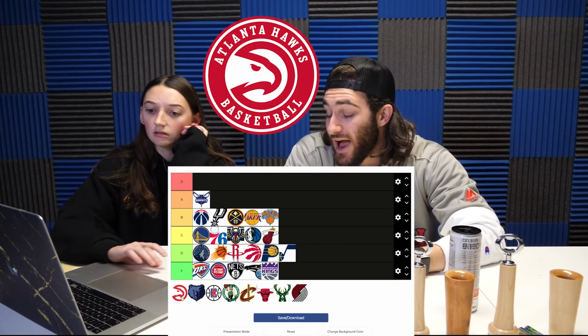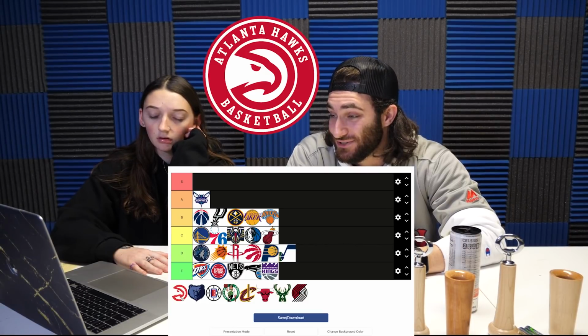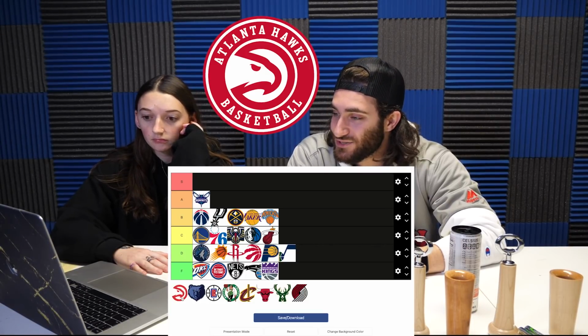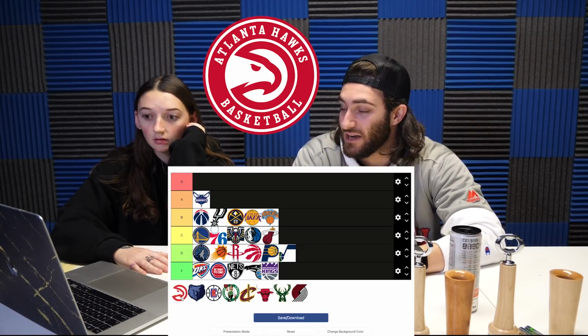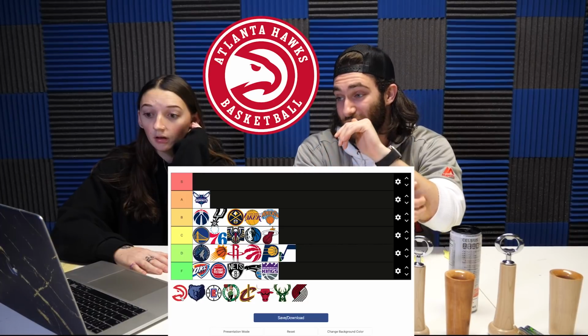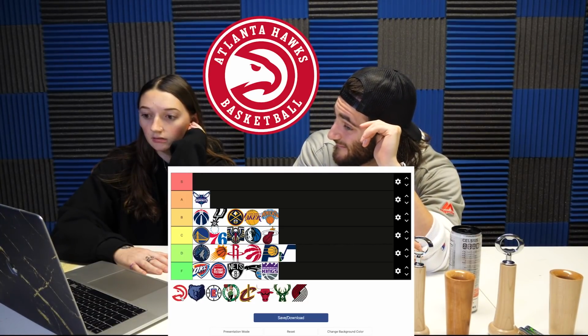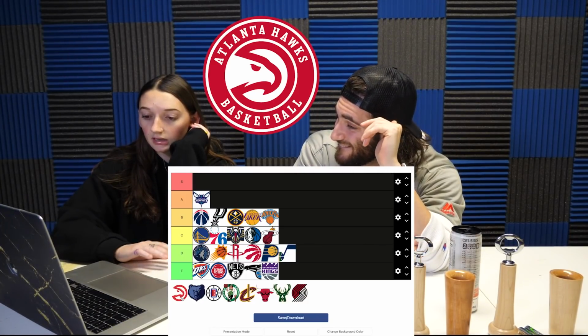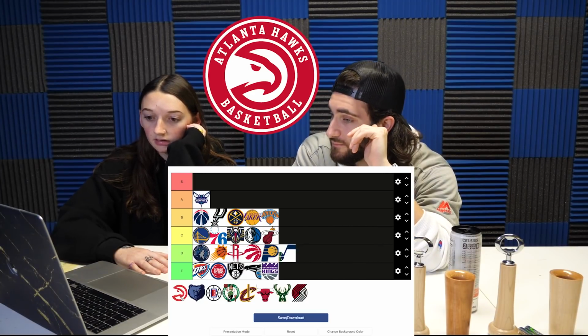Atlanta Hawks. I kind of really like this one. I'm not mad about this one. I really like this one too. It's simple, but it's pleasing. Looking at this logo, even on their court, it's so cool. Besides the Rockets and the Utah Jazz, this is probably one of the simpler ones, and I like it. It's just one simple line, and you can tell what it is instantly.